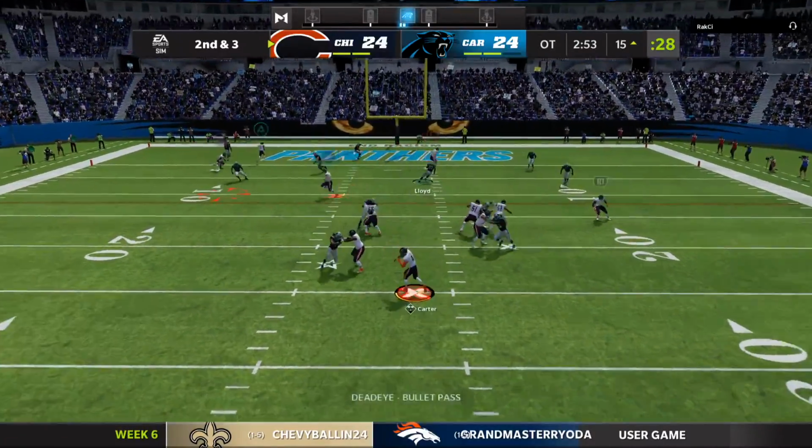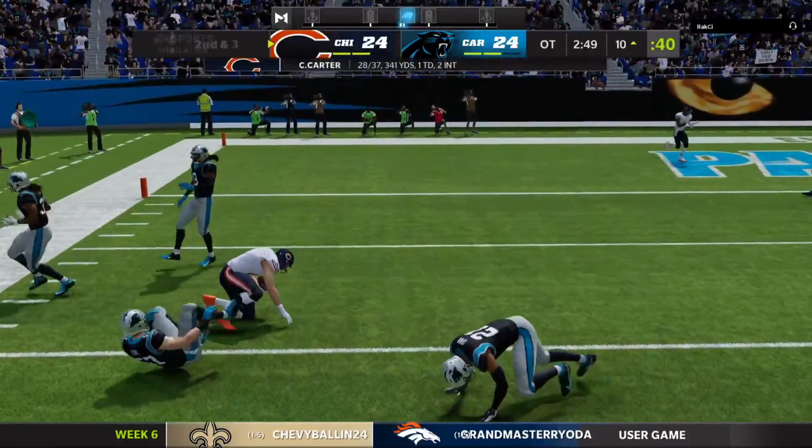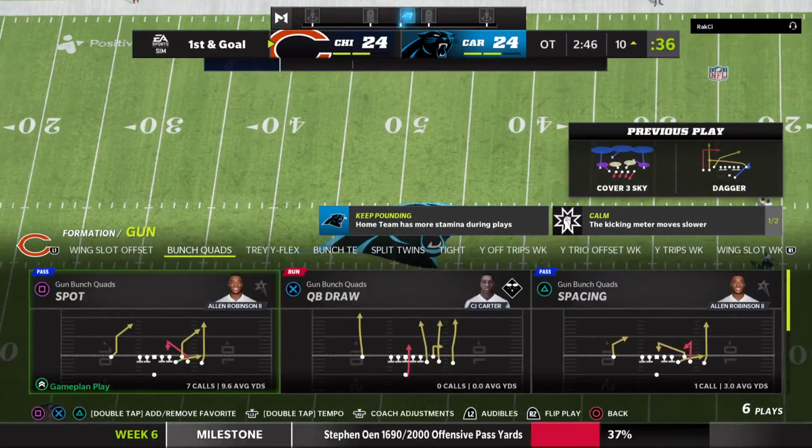He'll look to throw. Quick hitter here, it's complete. Defensively, what up, the Mike? Ultimate challenge. Of course, the ball gets in the end zone, this thing's over.